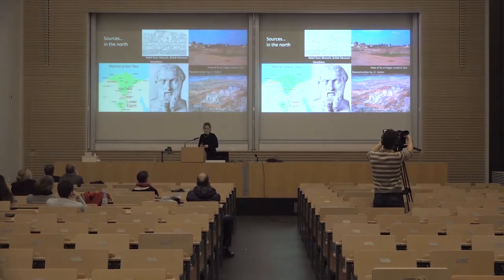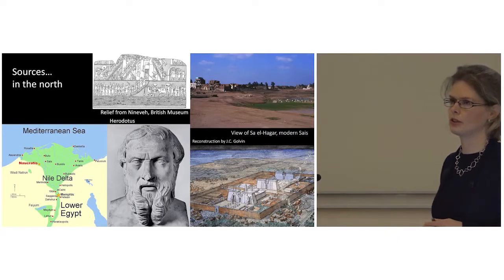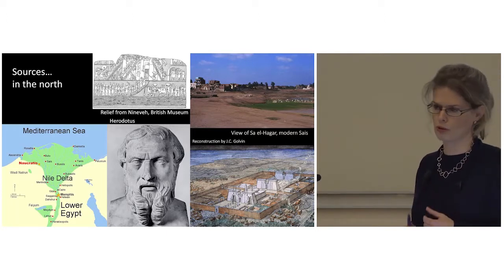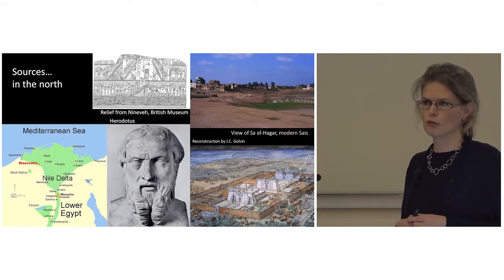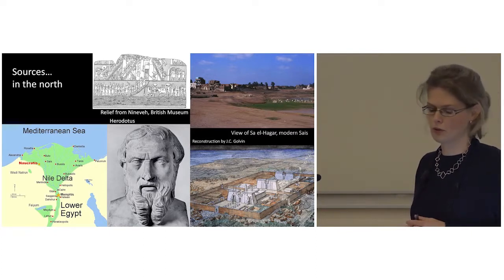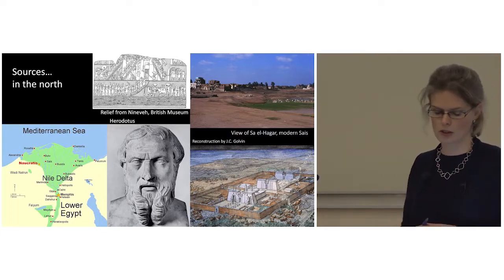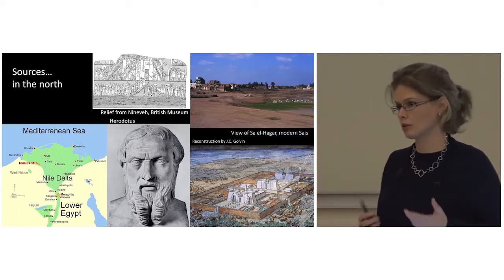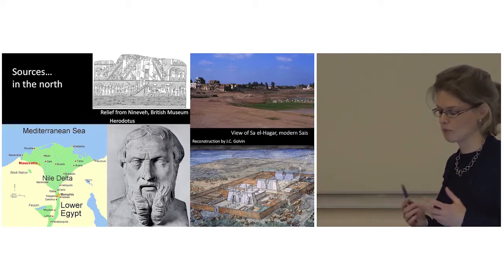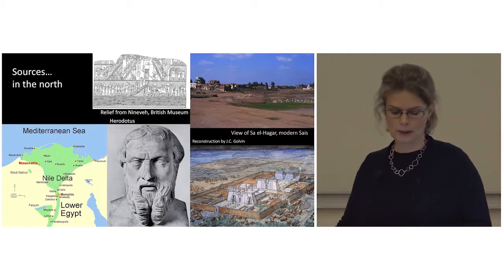Sources in the north are a lot more scanty. I've highlighted here Herodotus, of course, who is a valuable resource; he visited Egypt in the 5th century. We often don't quite know how accurate he is. Often, if we are unsure, then we think that he's embellished. But there's also evidence, for example, from Thonis-Heracleion in the boat building that actually he was quite accurate. But he has a tendency, like a modern journalist, to embellish his sources.